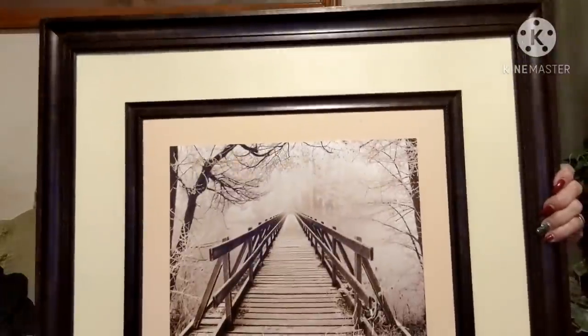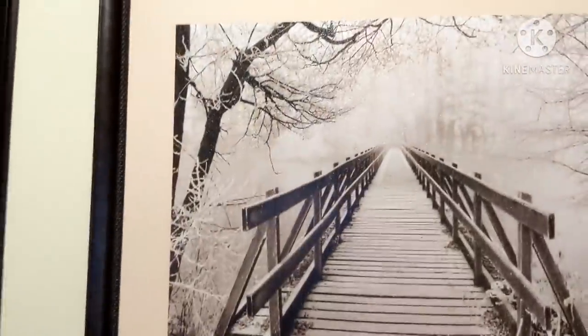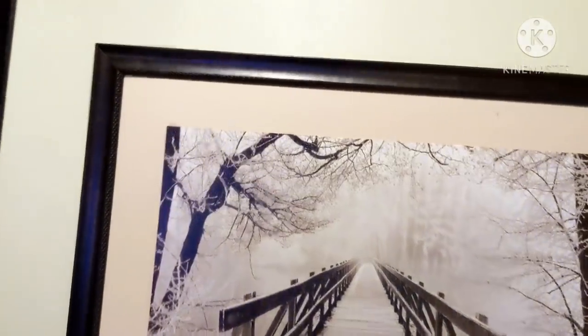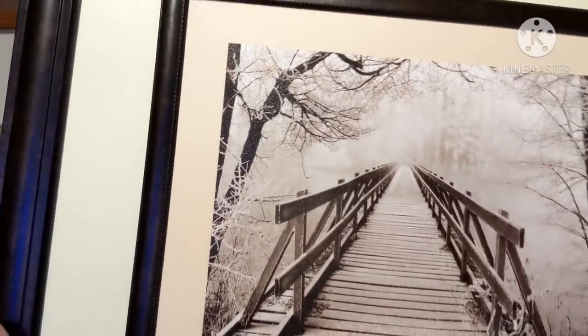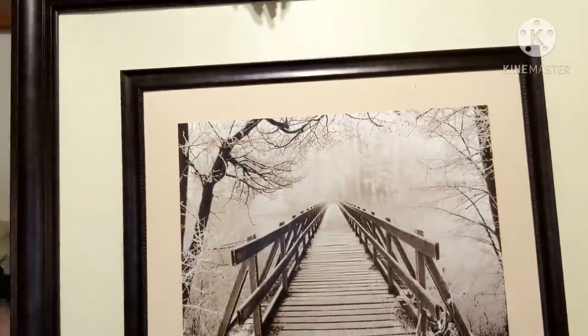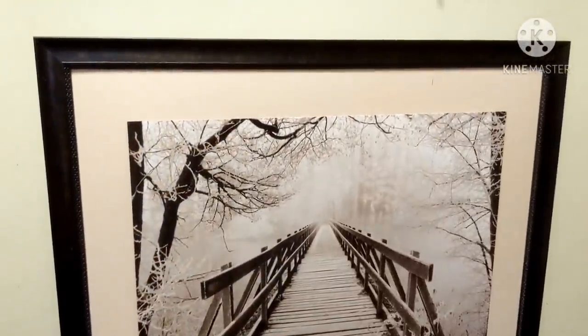And then this one. This one is big. This one's going to go back behind me. This is nice. This is a bridge, and it's like covered in ice, and the ice on the trees, and the fog. Looks like you're going, you know, over a river on a bridge. It's really cool. But I thought it would look really pretty hanging behind me. So, and this was $8.25 orange. So, you know, half of that. Heck yeah, child. I'll buy it all day long.